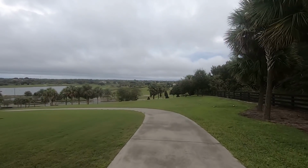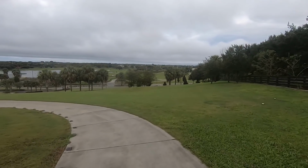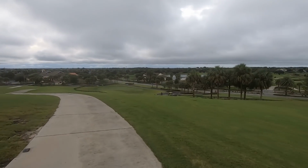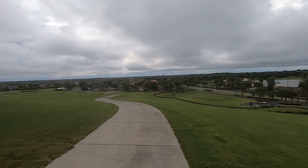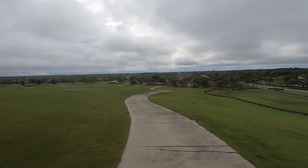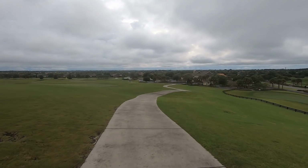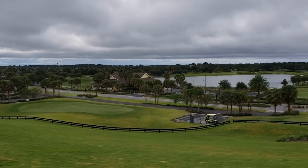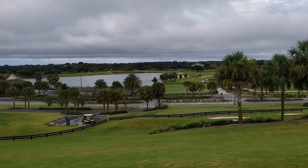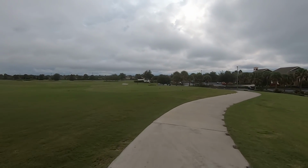One time I saw some baby foxes over here inside in the landfill area. Isn't that gorgeous? Look at this hill. Oh yeah, many times my ball has gone down this hill too. And we'll make our way back down the hill and out to Moyer Loop.